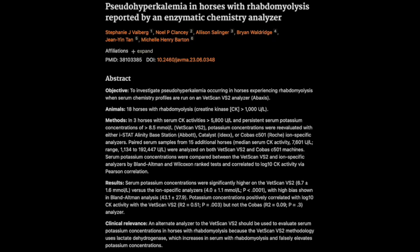Exactly. And the study has a specific recommendation to help avoid this whole pseudohyperkalemia trap. Oh, what's that? They say that in cases of rhabdomyolysis, you should use a different kind of analyzer to measure potassium, one that uses ion-specific electrodes. Right, because those analyzers are not affected by high LDH levels. So they give you a more accurate reading of the potassium.